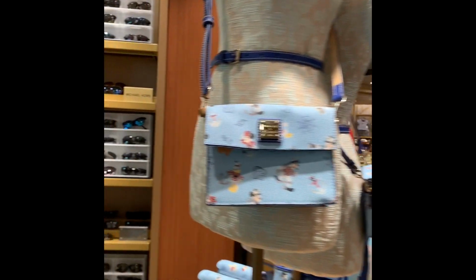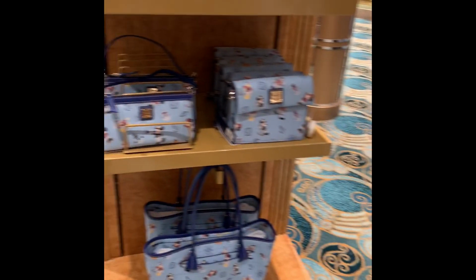Here's some sunglasses. They had a lot of Ray-Bans. Again, nothing that was necessarily Disney specific, but some really nice brands.